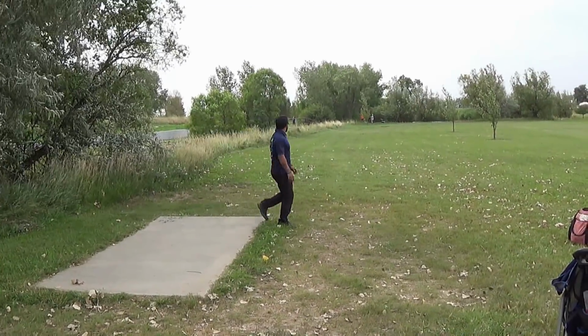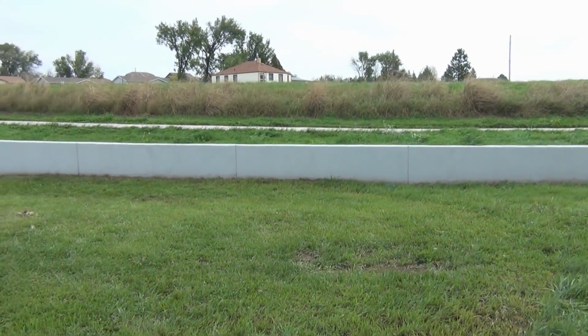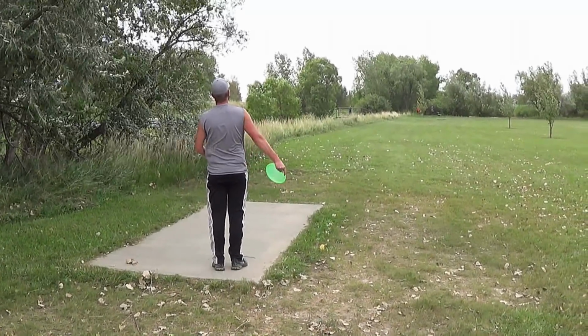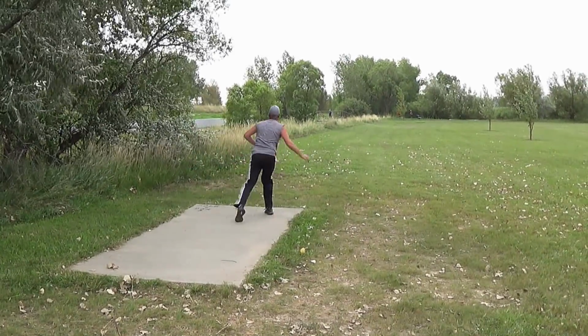Herrera, I think that's one of Legacy's new discs. I can't remember which one it is, but it is very overstable, and that wind's really pushing them, even though the grass is very sticky. There's been a lot of rain up here recently. The wind is still pushing them and causing some ground play to happen, which I think surprised a few folks. It surprised me on a few holes.